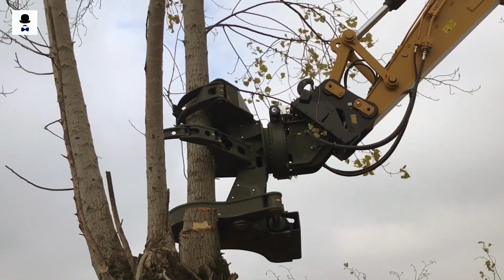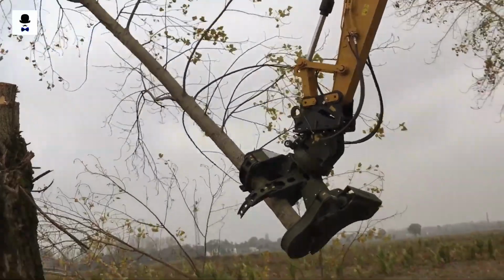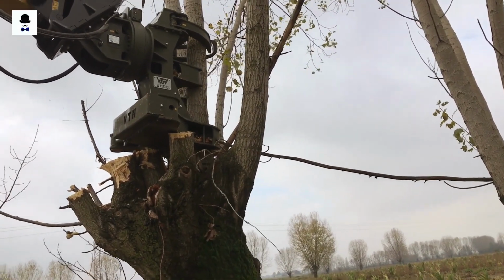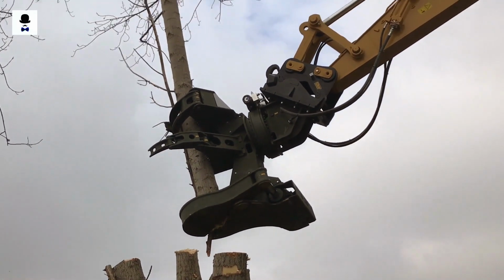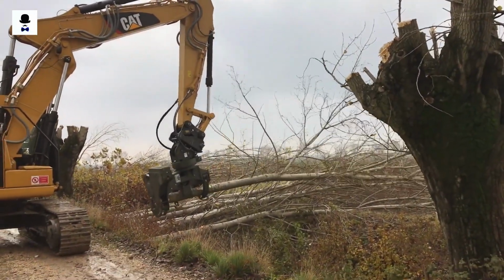A forestry worker is standing next to his large machine, looking proud. Are you looking for the perfect tool to help you take care of your trees and forestry work? Look no further than the VTN tree shear, the perfect attachment for forestry professionals. The VTN tree shear is the perfect combination of power and efficiency.